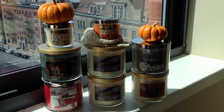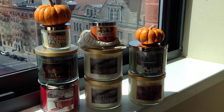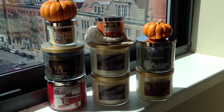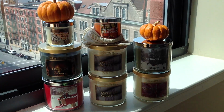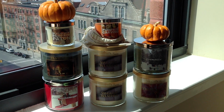Hello, everyone. I've got a somewhat small, if you can call six large candles small, purchase here for you today that I made yesterday at Bath & Body Works Fall Festival. I went to a local test store where they have some of the holiday and winter scents out early. So I wanted to go over with you what I purchased.